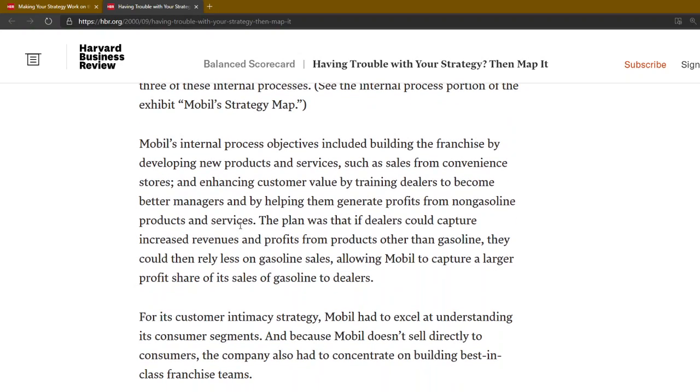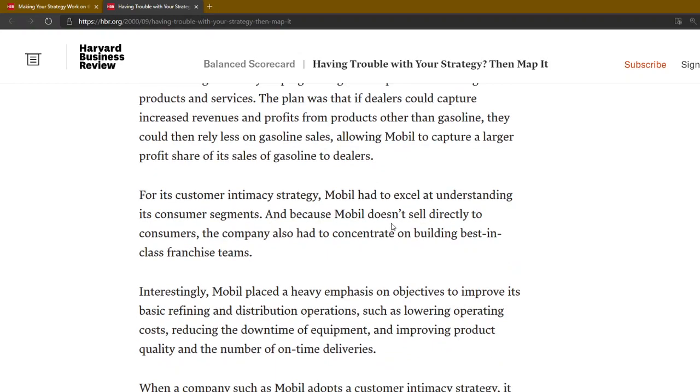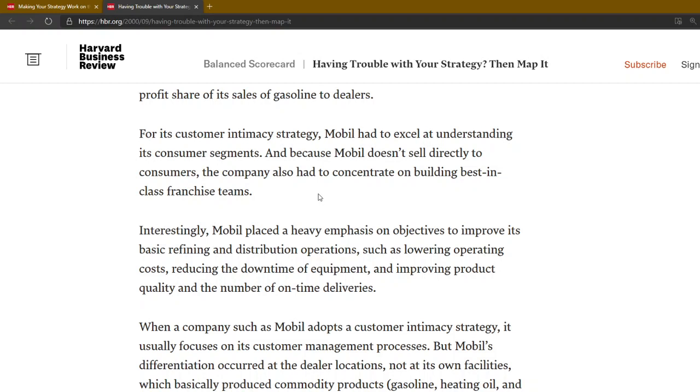Mobil's internal process objectives include building the franchise by developing new products and services, such as sales and convenience stores, and enhancing customer value by training dealers to become better managers, and by helping them generate profits from non-gasoline products and services. The plan was that if dealers could capture increased revenues and profits from products other than gasoline, they could then rely less on gasoline sales, allowing Mobil to capture a larger profit share of its sales of gasoline to dealers.